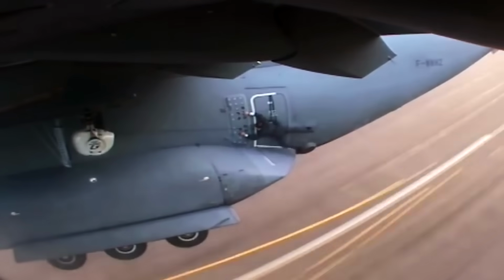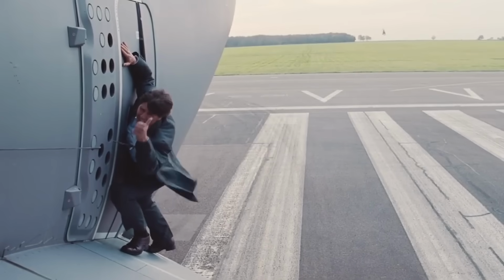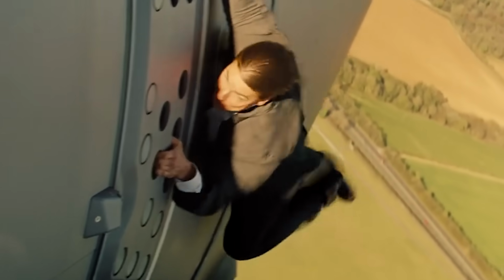Cruise was attached to a safety cable, which is a good thing considering how crazy this stunt is. Bearing in mind the speed of the plane and the force of the winds pinning Cruise down while doing the shot, we can agree this is one of his craziest stunts ever.